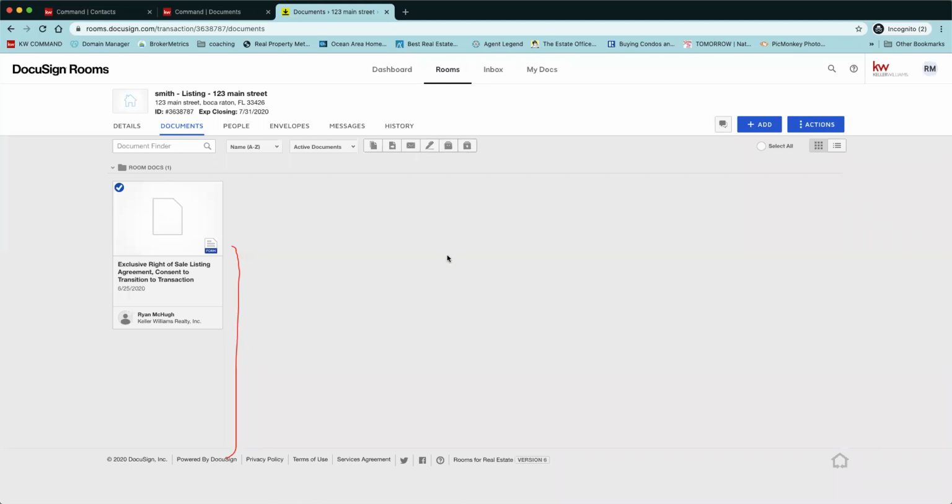When you put a document in here, you cannot put multiple of the same document. So I cannot have 5 exclusive right of sale listing agreements in here. If you make a mistake, there is no delete. We have to keep all these things for compliance, same as DotLoop. You can never delete a document in an electronic signature platform. So if you make a mistake, we have to fix it. If you don't need the document anymore, you're welcome to archive it. But if you make a mistake, you really need to go back in here in details and in documents to fix it. Anytime there's an error that you want to work on, go back to details and documents, and it'll make life a lot easier for you moving forward with the coming steps.